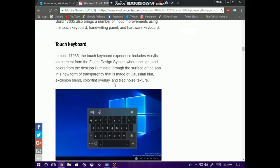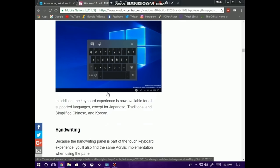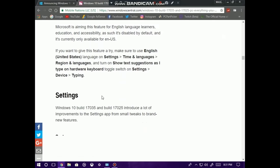The input touch keyboard is something we already have, or I'm guessing they're adding an illumination to the buttons within the touch keyboard, or they're adding something different. I don't really know, and I don't really feel like reading up about that. Handwriting, we already had. Hardware keyboard, we don't have to worry about that.